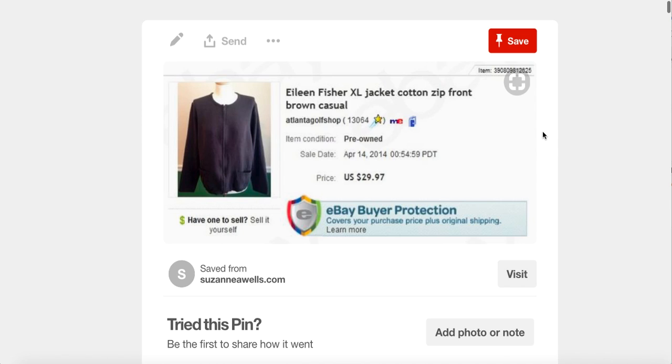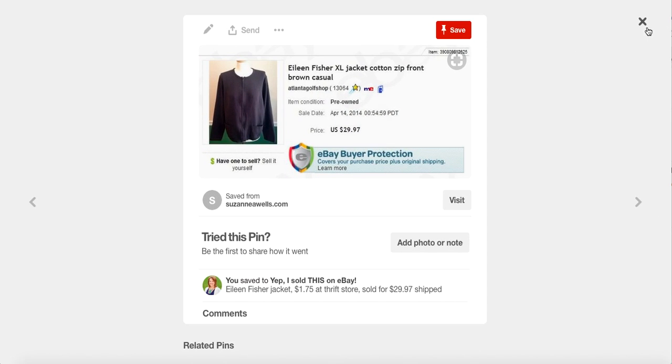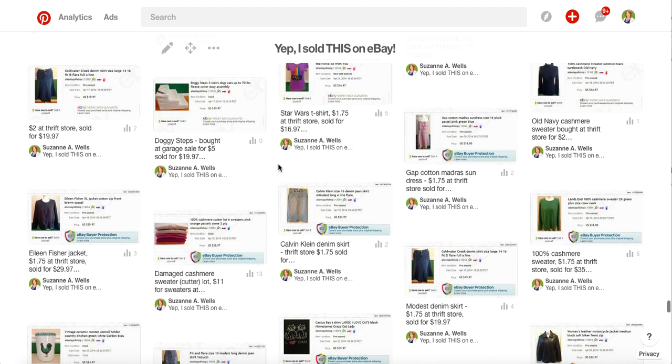I also find that for clothing, black, you just can't go wrong selling black because it goes with everything. So if you have to make a choice, if you're limited on a budget or space in your house, it just seems like black is a good seller for clothing.